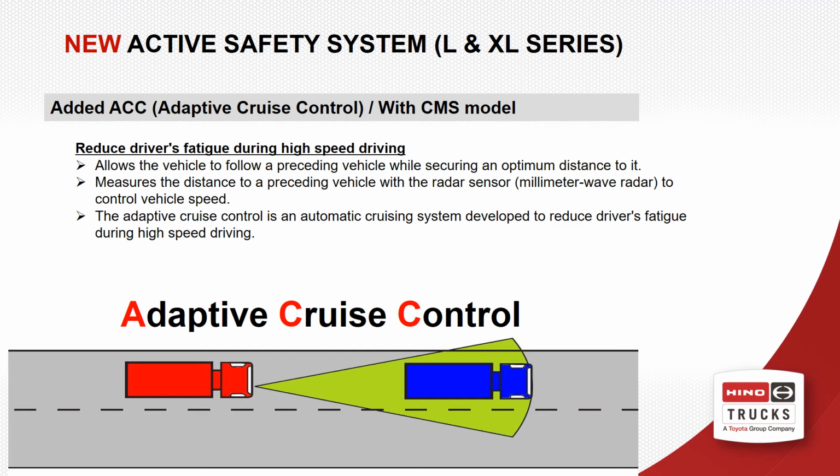Adaptive cruise control is also a component of the collision mitigation system. Adaptive cruise allows the driver of the equipped truck to set a cruising speed. The radar sensor controls the truck speed based upon sensing a vehicle in front of the truck and then performs a calculation of that vehicle's speed as the gap between the two vehicles narrows.